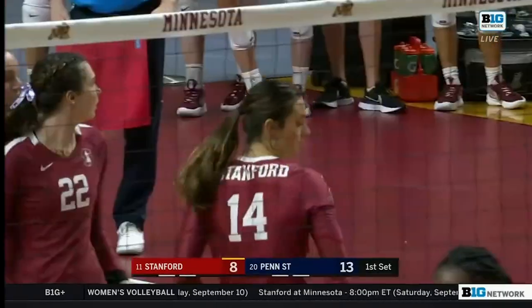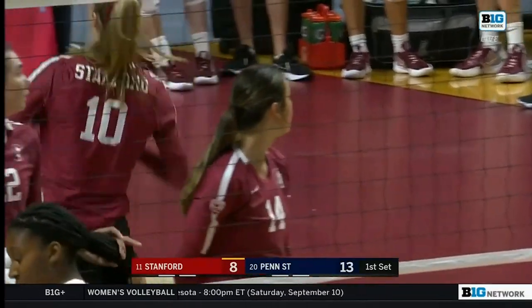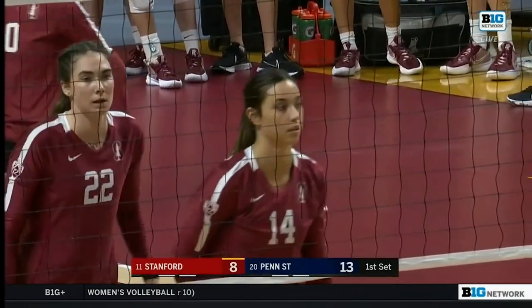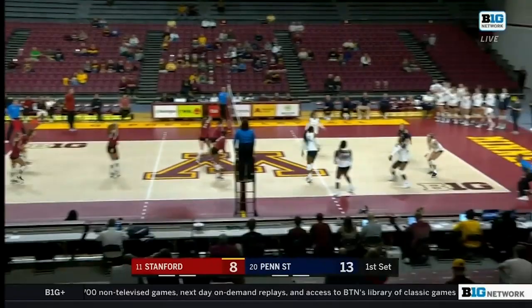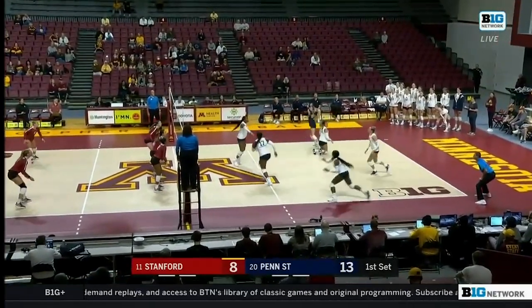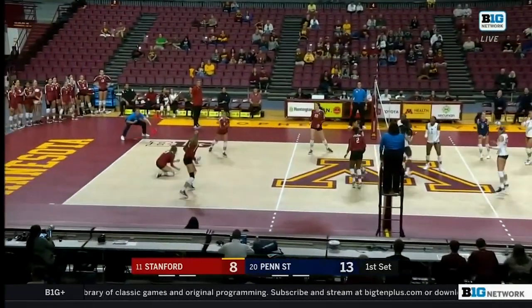LSI trying to make a pretty impressive set there. That ball is so far over the net. It's impressive when a setter goes up one-handed and gets a good set out of it. That one's a tough one to get. Right at the chest, calls for it back and unloads.